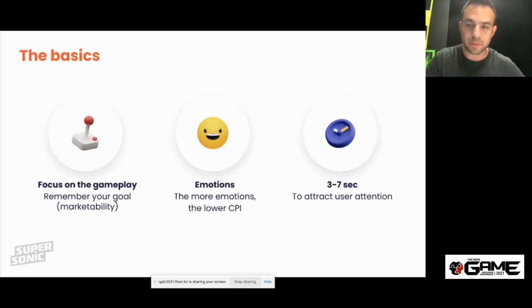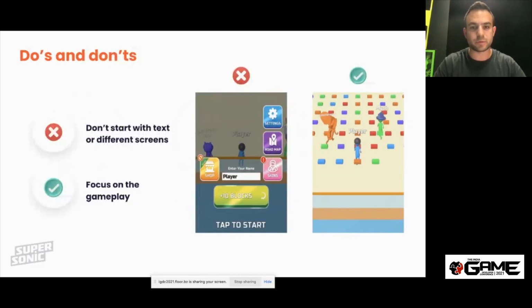And the last thing to keep in mind is you only have 3 to 7 seconds to attract user attention. So choose the best moments of your game and be accurate with what you're showing in the first seconds of your video. Let's dive into some examples.